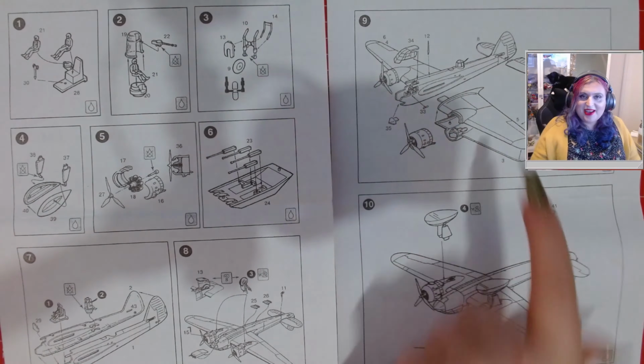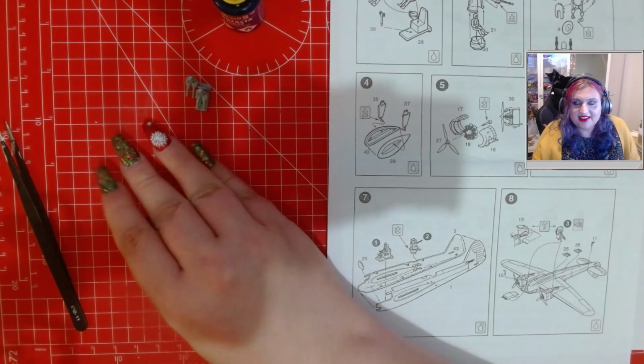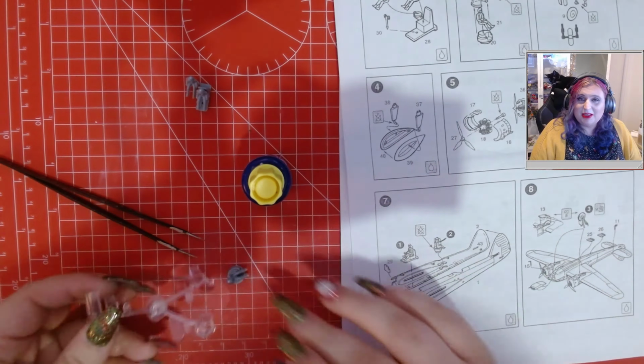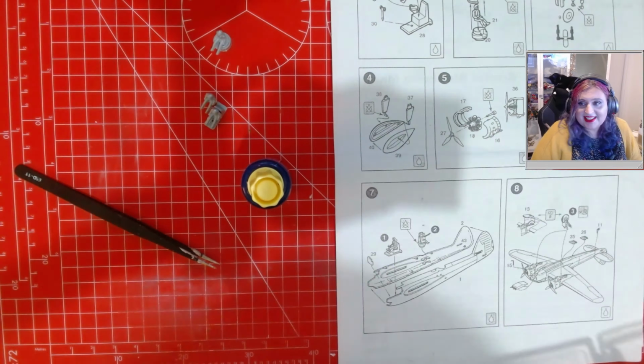Hello, and here we are with the Bristol Blenheim. Also, my cat's co-piloting today. They do this quite a lot, particularly when I play War Thunder. So yeah, they're just gonna chill out whilst we do this today.